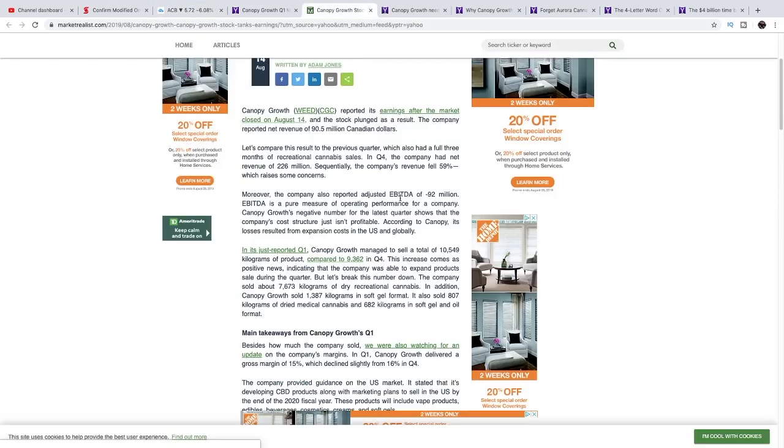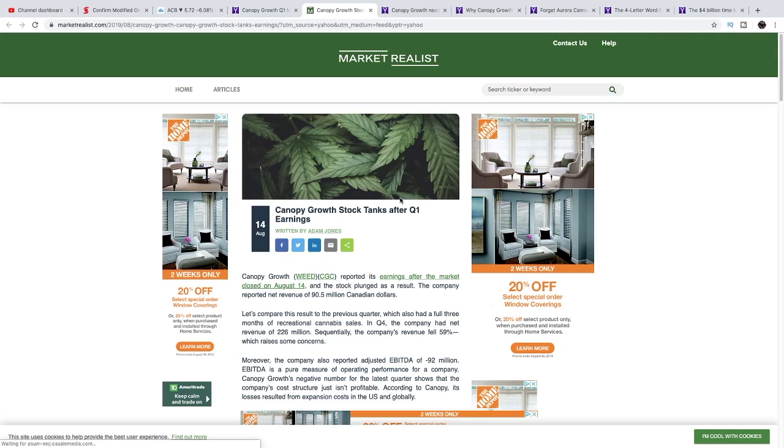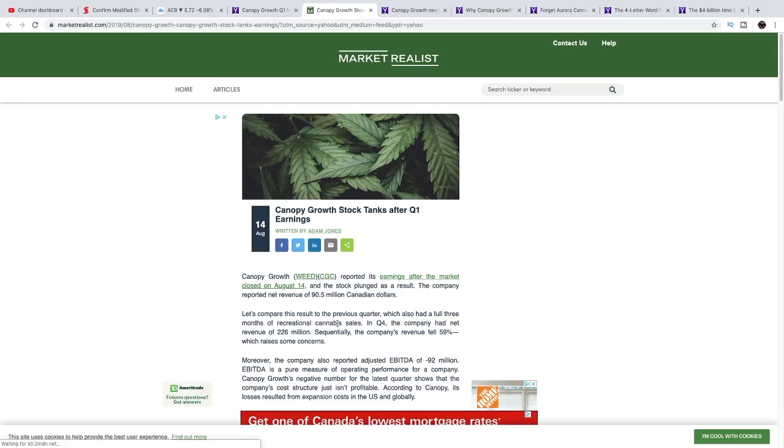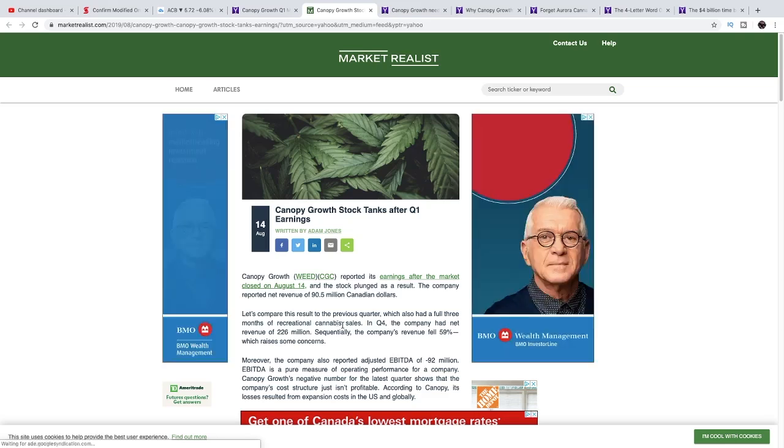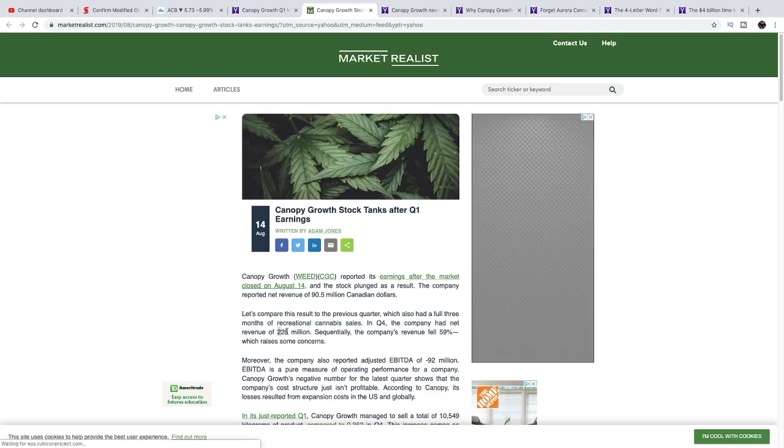So now we're going to be looking at Canopy Growth's earnings. Canopy reported their earnings yesterday at 4 p.m. after the markets closed, and they reported a net revenue of 90.5 million Canadian dollars. Comparing that to the previous quarter, which also had a full 3 months of recreational sales, in Q4 the company had a net revenue of 226 million. Sequentially, the company revenue fell 59%, which is why investors are concerned.